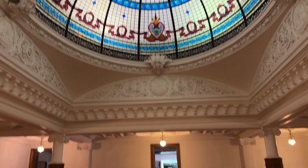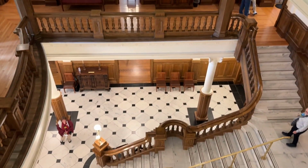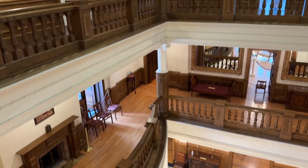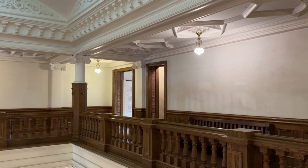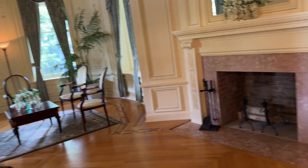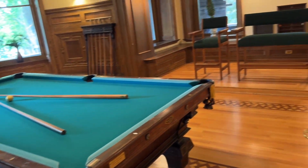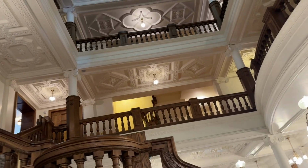Not only did the love of his life die before they had the house built, vandals destroyed this house. Thank goodness for good people who are restoring it. Oh my gosh, look at that.